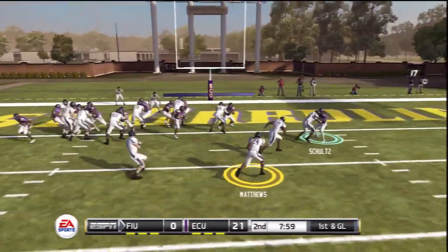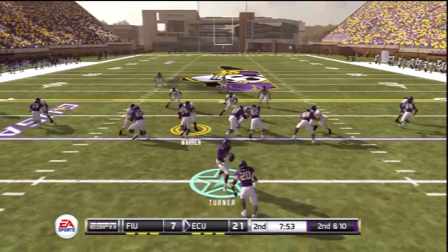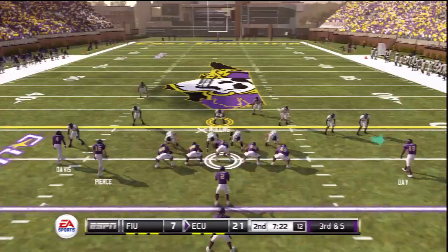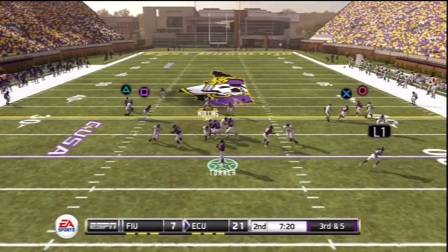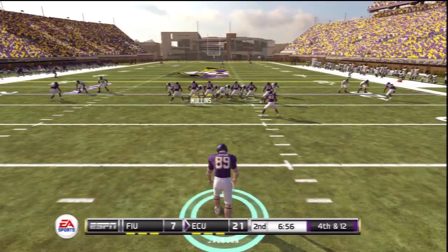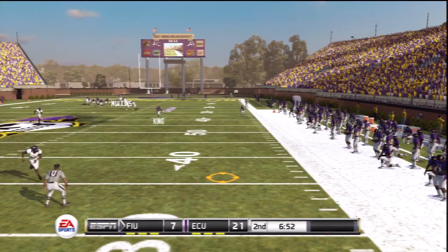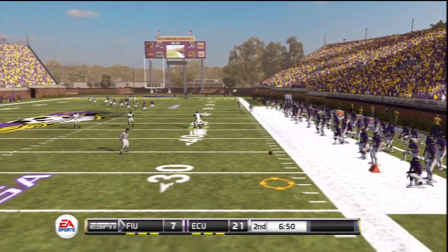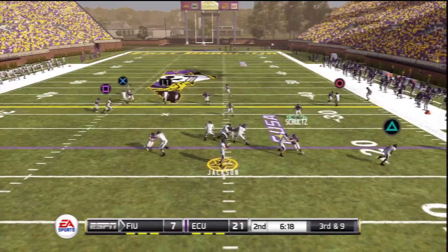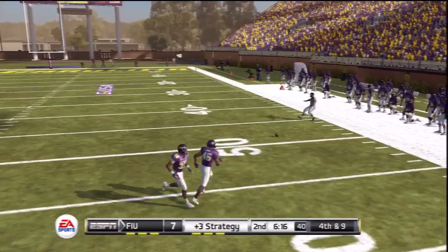Both teams have their goal line sets on the field. Get it on the toss. Tackle after a decent run. Turner back to throw. And he can't get away. It's a high kick and it holds up there. Back to pass. This one is batted away.